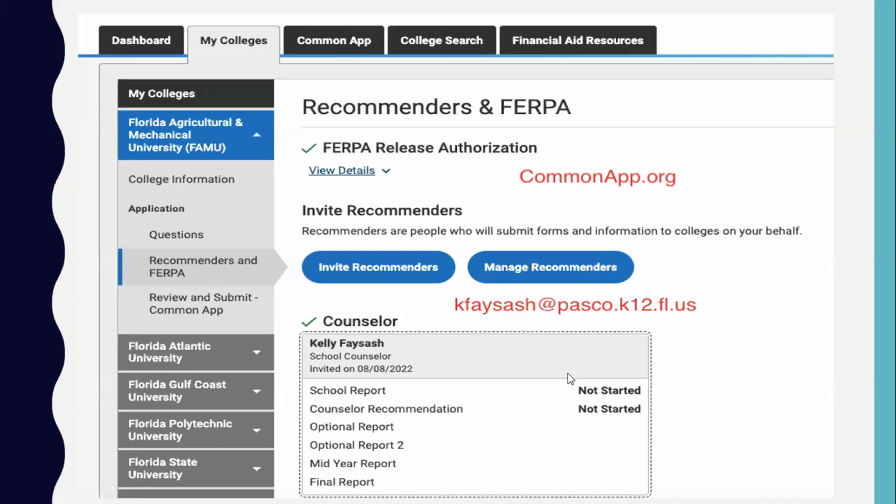The My Colleges tab, they can look at the questions that will be asked for each individual school, but they would not want to write anything in here until after August 1st. But definitely great to look at the questions, get some ideas of what some of the schools may ask you, because there are some schools that will ask additional supplemental questions aside from just that main essay.